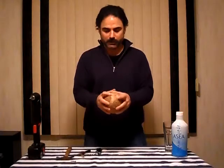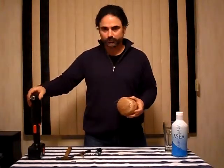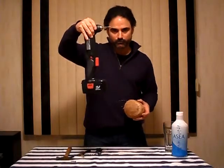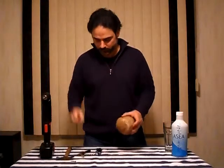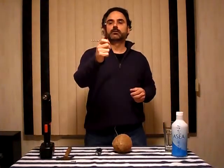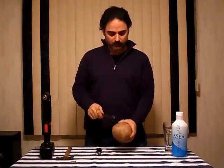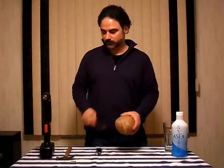This is a really nice coconut and it's firm, so we're not going to be using that today. I'm going to be trying a drill instead. I'm going to drill a screw in and drill it out. See if that works to put the holes in. And this knife at the end of the corkscrew is going to be instrumental in separating the copra or the fruit from the coconut shell.